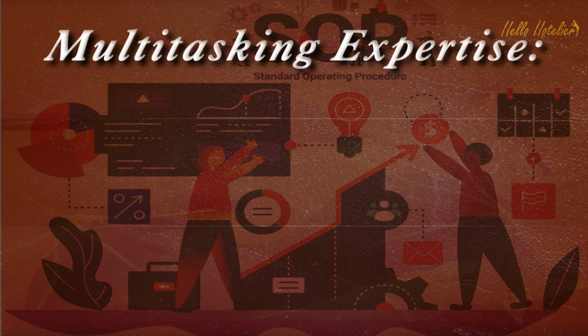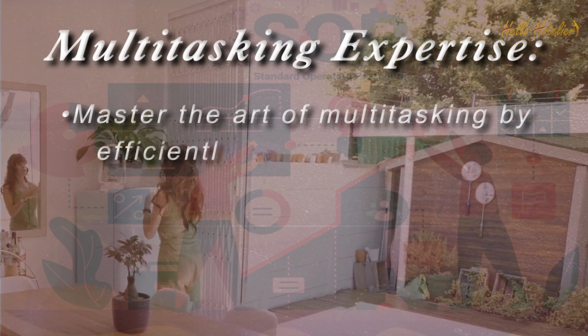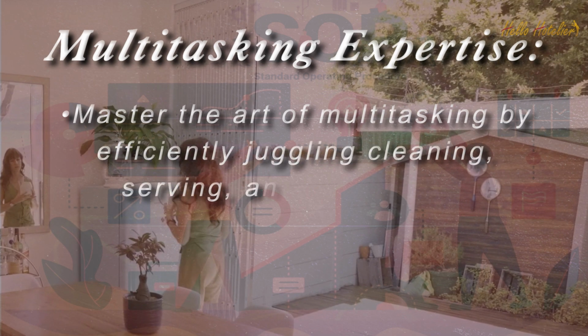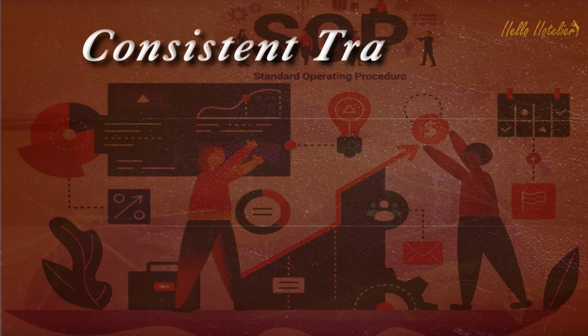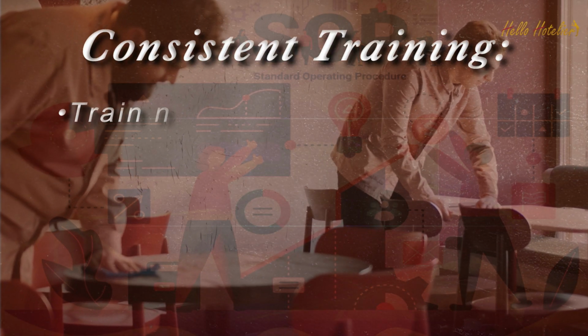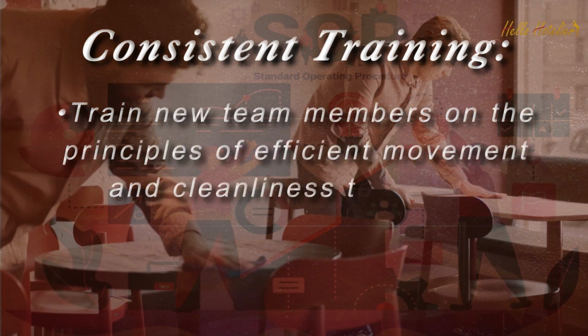Multitasking expertise. Master the art of multitasking by efficiently juggling cleaning, serving, and observation responsibilities. Consistent training. Train new team members on the principles of efficient movement and cleanliness to ensure a unified approach.